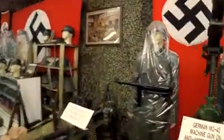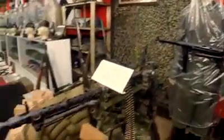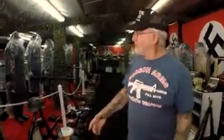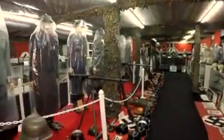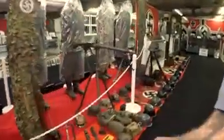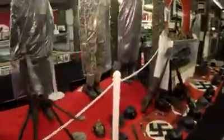Then we have the MG34 machine gun, and honestly, the Nazis had the fastest and best machine guns in World War II. This whole place here is full of machine guns, K98s, handguns, grenade launchers, all this stuff that the Nazis would have used against the Americans in World War II.